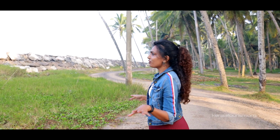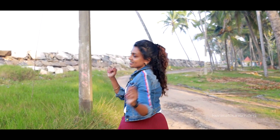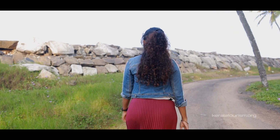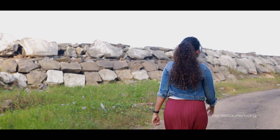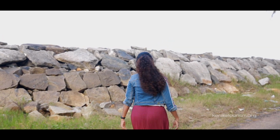So right now, before I go to the house where the coir is made, I want to see the Arabian Sea. So I'm going to climb up these rocks and show you how the Arabian Sea looks from here. This is going to be a difficult task, but that's okay. I'm sure it's going to be worth it.